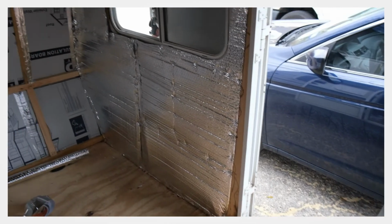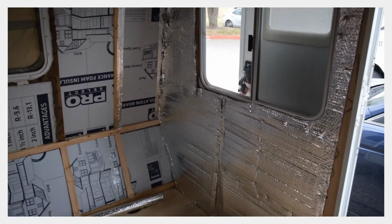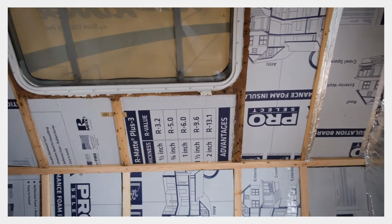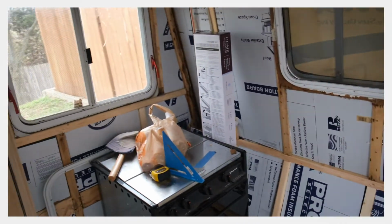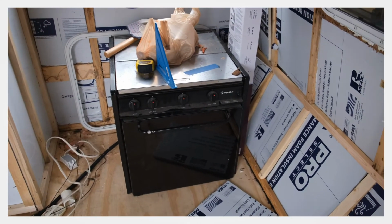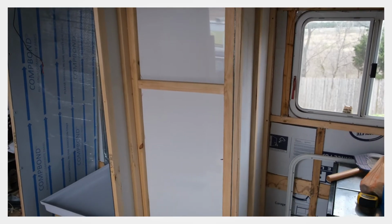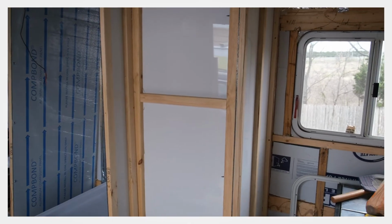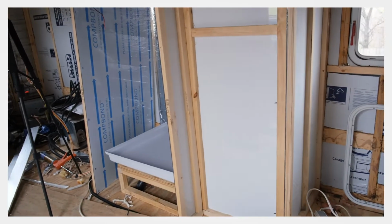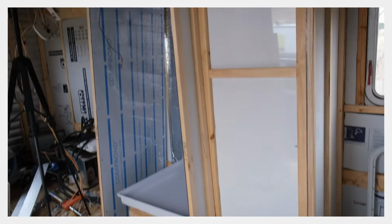So as you can see, got that thing all insulated and ready to go. That side wall, boom, insulated. Look at that. So that's the shower room, bathroom. Not a lot of space, so if you're a little bit overweight, you might have to shed a couple pounds to get in that bathroom. It is a little tight, but that's what it's looking like so far.